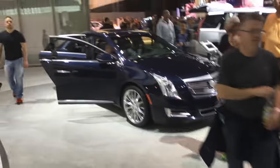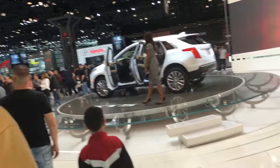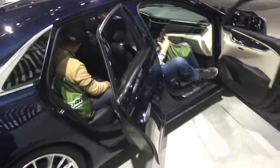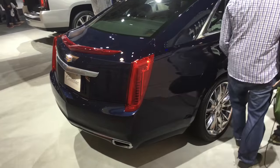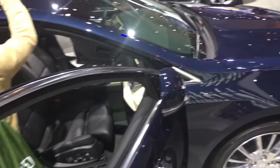The CT6 has some impressive technology, but ultimately it's going to be the XTS and the XT5 that are going to be the volume sellers. I mean, that's just what's going to happen because most people are going to want that crossover ability. They're going to want that higher ground clearance and they're going to want that all-wheel drive. So the CT6 will sell to these limo luxury Uber companies, but the XTS is probably the better option. It's obviously not going to get as much technology as that CT6, especially in that back seat. But I really think I'd be better off just going for an XTS instead of a CT6.